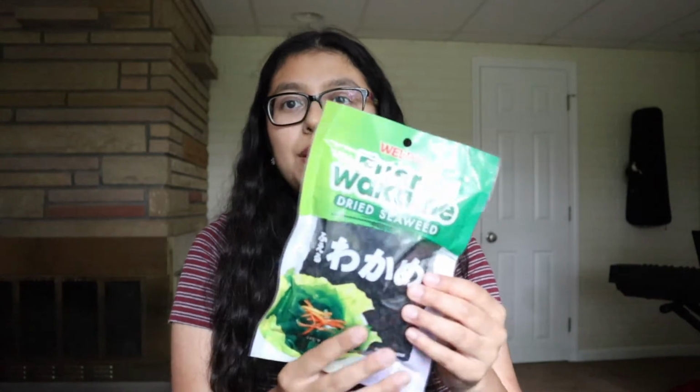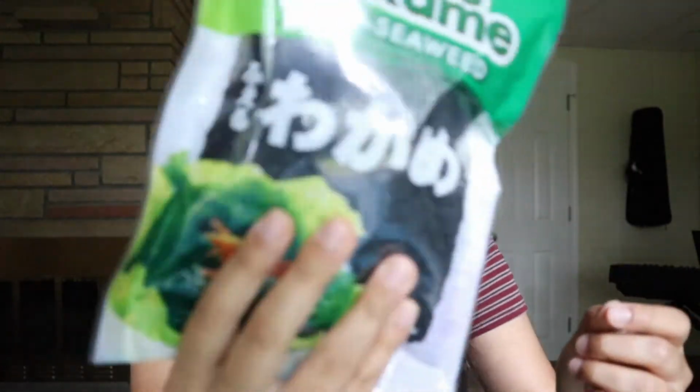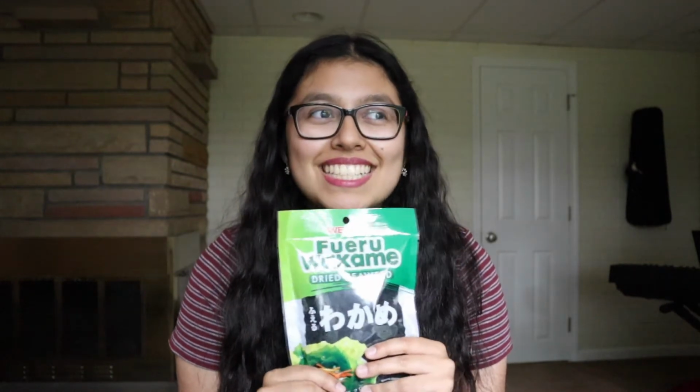Okay, so now this is something that I eat very, very regularly at my house. We always have this. This is one of the most basic staples, and it is wakame. Wakame is a type of seaweed, and first of all, you can hear that seaweed shaking in there, but I don't know if you can see it in the camera. It's just little bits of dried seaweed, and it's incredibly salty, and this is used for things like soups. So if you ever see those pieces of seaweed floating in things like miso soup, that's wakame. I have loved this since I was very little.